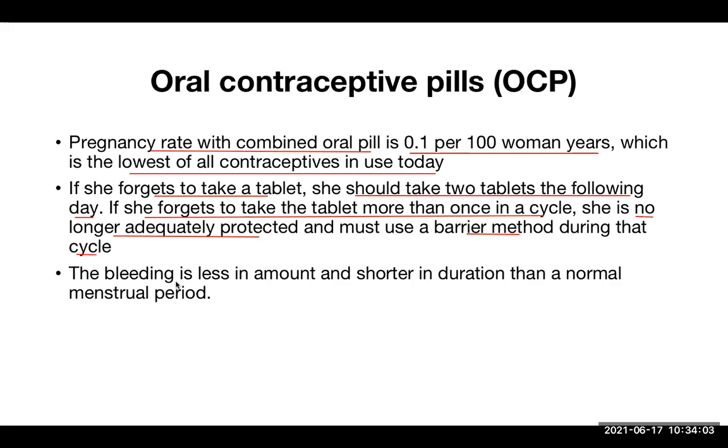One very important advantage of oral contraceptive pill is that the bleeding is less in amount and shorter in duration than a normal menstrual period. That's why if somebody is having excessive bleeding during the menstrual cycle, which is known as menorrhagia, this drug is used as a treatment. Oral contraceptive pills or hormonal pills are used as a treatment for this purpose.